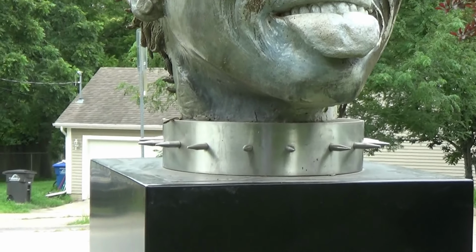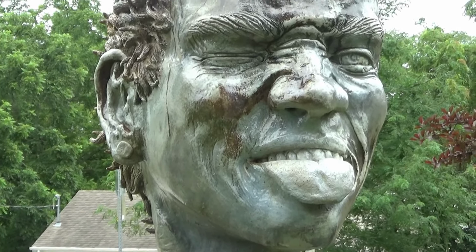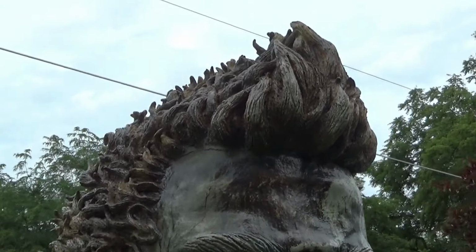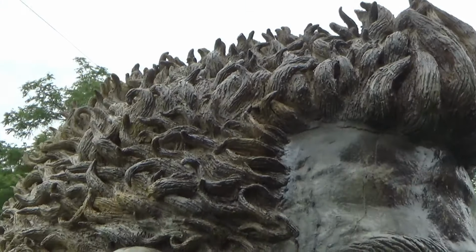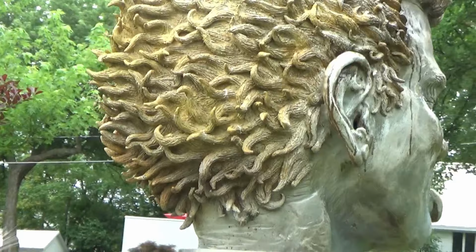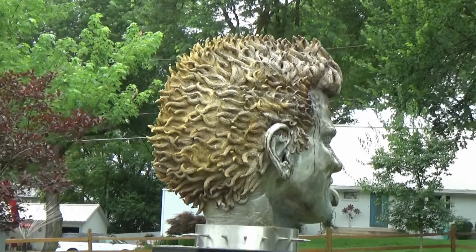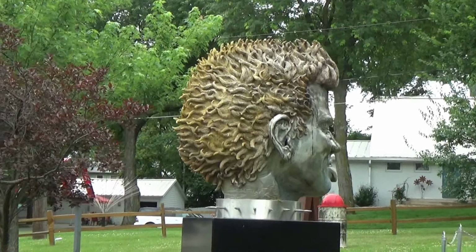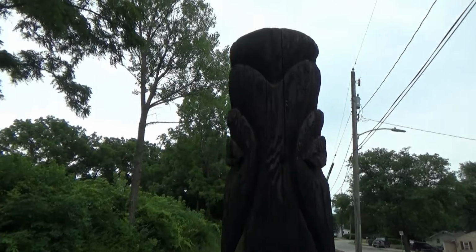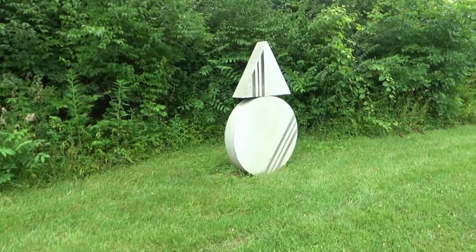I wonder who this guy is supposed to be. Ooh, look at that necklace. He's got a strange attitude and a strange set of hair. Don't know who that is. Wish they had labels on these things. This looks like a totem pole, and this looks like a triangle sitting on top of a circle.